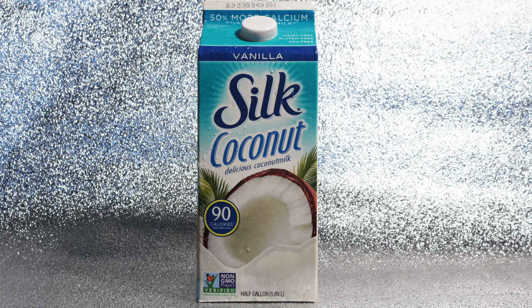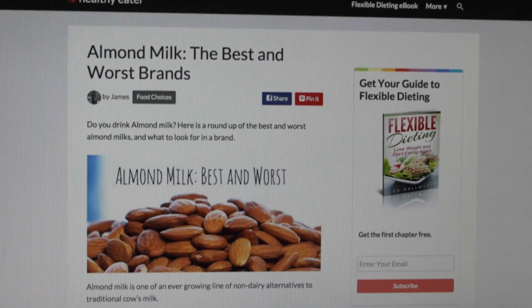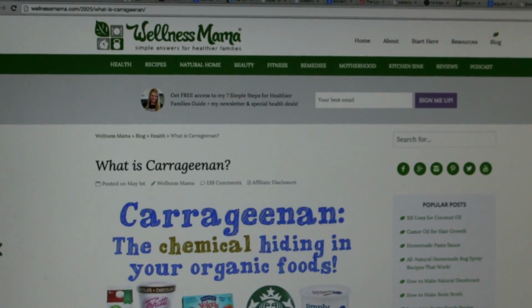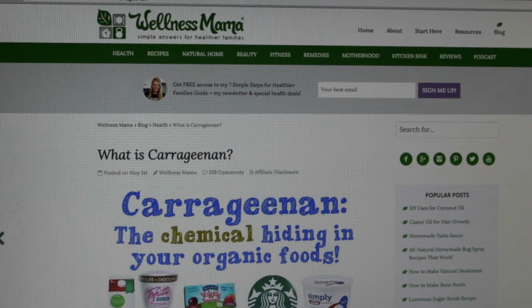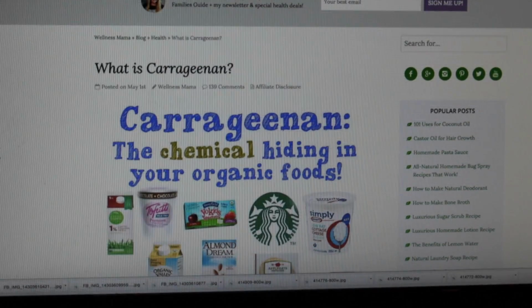I've come across a link on healthyeater.com/almond-milk while wrapping this up. It shows nutritional charts, mentions some brands that are not in the US, has links to carrageenan information and other concerns, and the comments on that post have useful information also. And also, there's a site, Wellness Mama, that has a few different links to making your own almond milk.